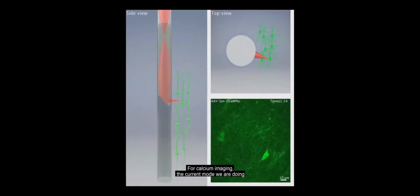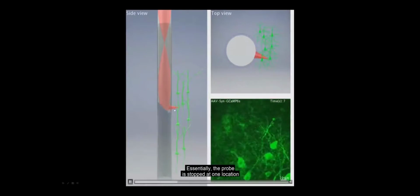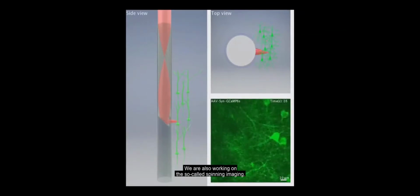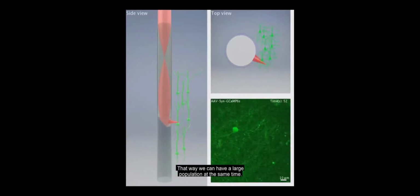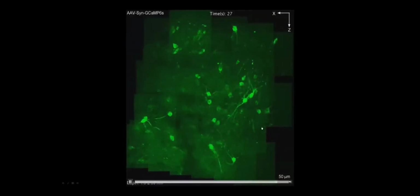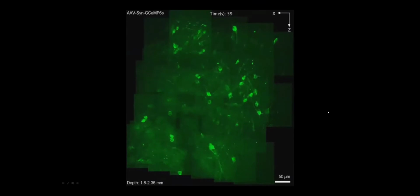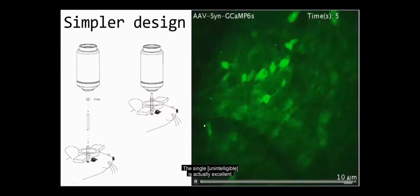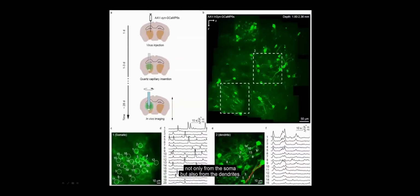For calcium imaging, the current mode we are doing is so-called park-and-image. Essentially, the probe is stopped at one location. We record some calcium data and move to another location. And of course, there's even faster approach possible. We are also working on the so-called spinning and imaging. That way, we can acquire large population at the same time. The signal-noise ratio is actually excellent, not only from the soma, but also from the dendrites.